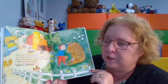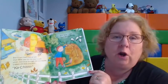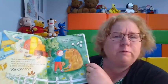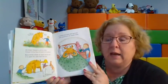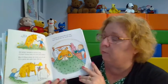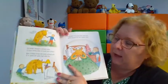But it was likely just as well that mom was out of town a spell when marching through the morning dew, I heard the milk cow moo, "Achoo!" "Poor thing," I said, "you've got the flu." I'd never helped a sickly cow. I just know how to milk and cuddle. But I knew what my mom would do if it were me who had the flu. I tucked the Guernsey into bed with tissues for her stuffy head.